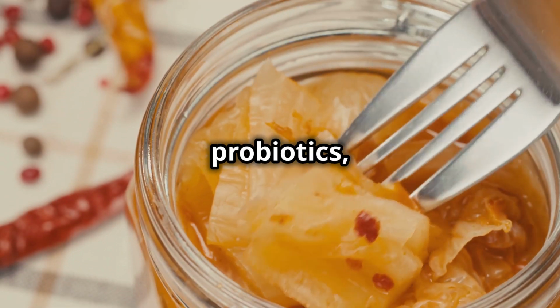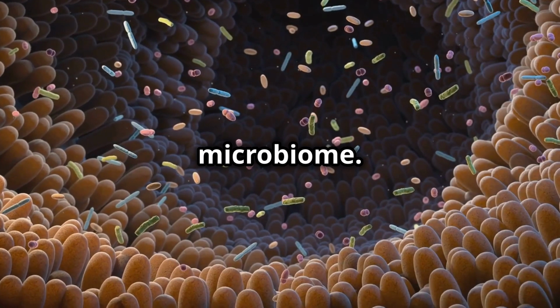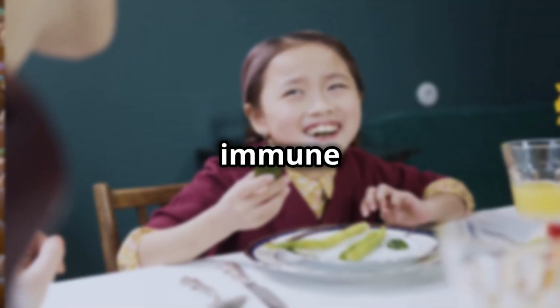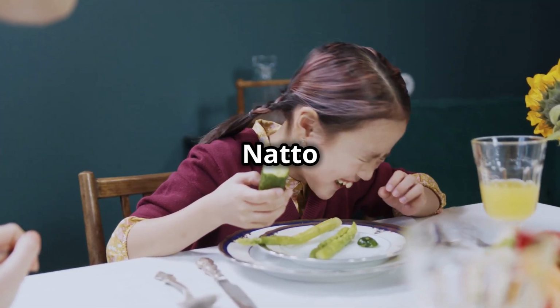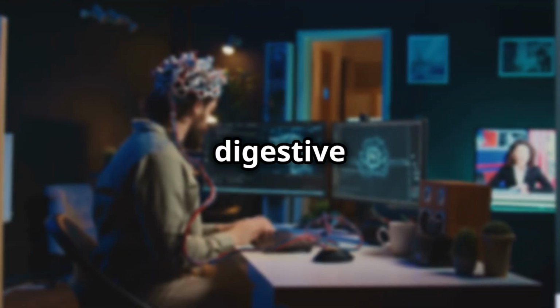Natto is rich in probiotics, specifically Bacillus subtilis, which help maintain a healthy gut microbiome. These beneficial bacteria aid in digestion, improve nutrient absorption, and can even boost your immune system. The high fiber content in natto also helps regulate bowel movements, making it an excellent food for digestive health.